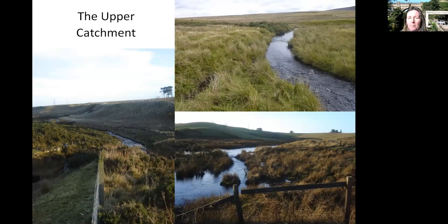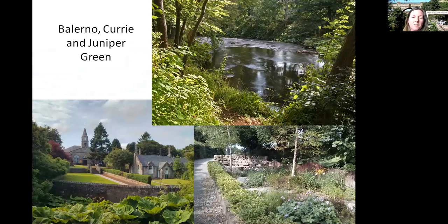And then as it heads a little bit more towards habitation, there is some rural agricultural land as well, but it's mostly unimproved grassland in that upper catchment area. Then the river flows into Balerno, where it's joined by the Bavelaw Burn, which, as I said, flows out of Threipmuir and Harlaw Reservoir. Now it's really a river. Before that, it's very much a burn.